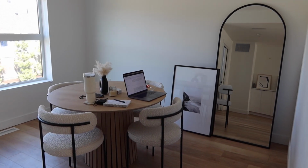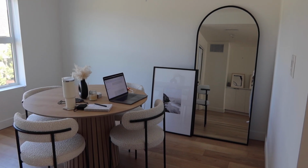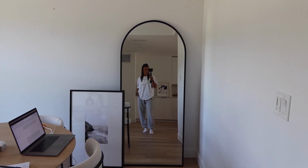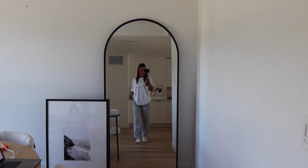The showstopper is this arched mirror. I mean, she is absolutely stunning. My last trip to HomeSense was months and months ago, and I found this mirror, and it was probably one of the only items that I have ever regretted not buying in my entire life.